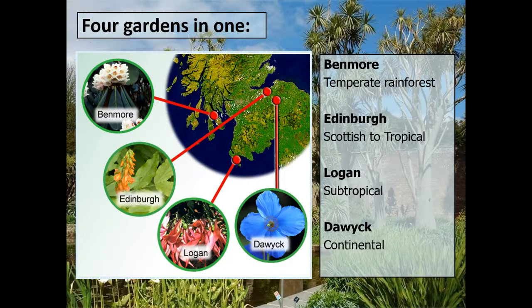It's really quite remarkable. So Benmore in Argyll, for example, has a very wet and mild climate with ideal growing conditions for plants from the Sino-Himalayan region, as we call it, so China, Bhutan. And Benmore actually receives up to 3,000 millimeters of rain, which is 5 times that of Edinburgh. So really an amazing range of climates that we can have through that.